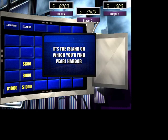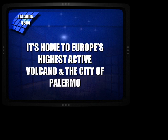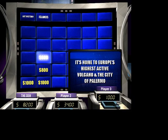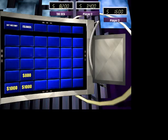Islands for 600. It's home to Europe's highest active volcano and the city of Palermo. Player 3: What is Sicily? Precisely. Pick again. Islands for 800.